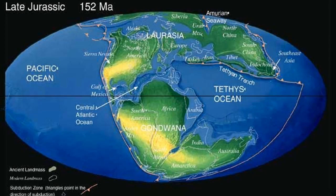And here is a map of the late Jurassic period. This is the best one I could find for the late Jurassic period. And so Yangchuanosaurus lived in Asia, and where I'm going to highlight is right around here. That's where Yangchuanosaurus lived, in China at that point in time.